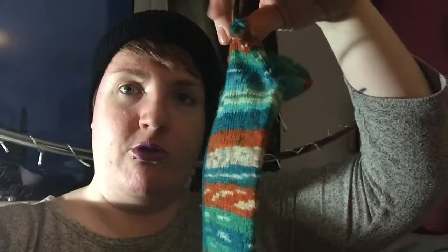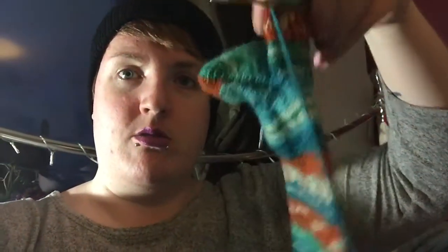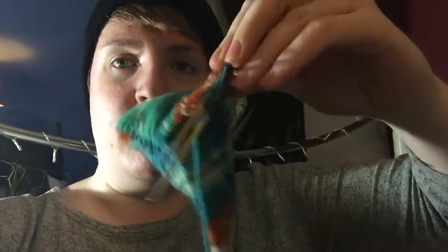And this is sock numero deux, or, you know, number two, for anyone that doesn't speak French. I don't speak very much French, and I don't speak it very well. I would love to, but I can't.